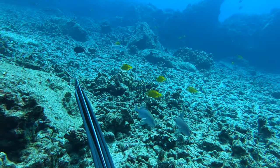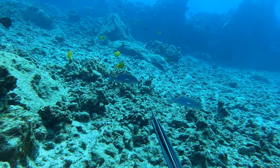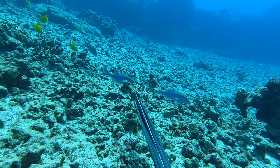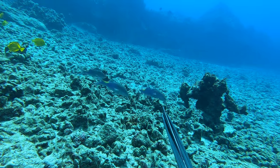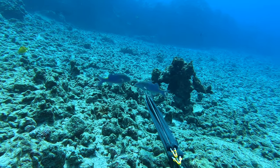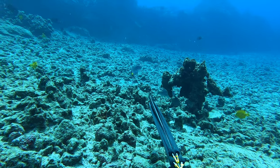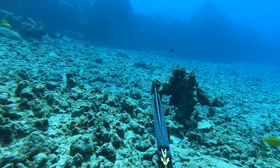And there was actually three of them. There's a third one, and I thought maybe I can get two of them to line up. I've gotten two to line up, I think, once or twice before, and managed to spear both of them, and I thought I had a chance right here. But they just didn't quite line up, and then I pretty much missed my opportunity to shoot one after that, so they pretty much took off.